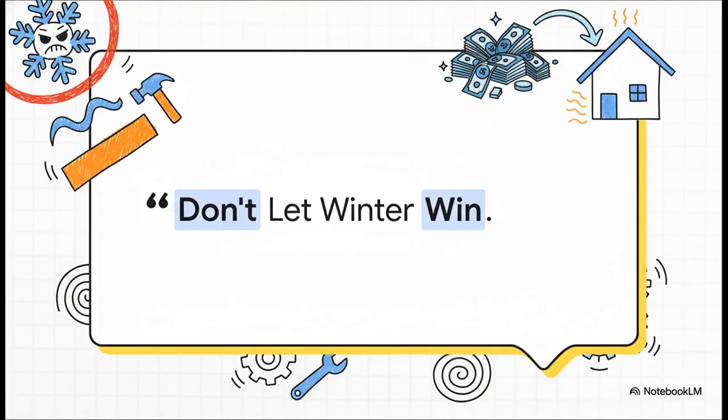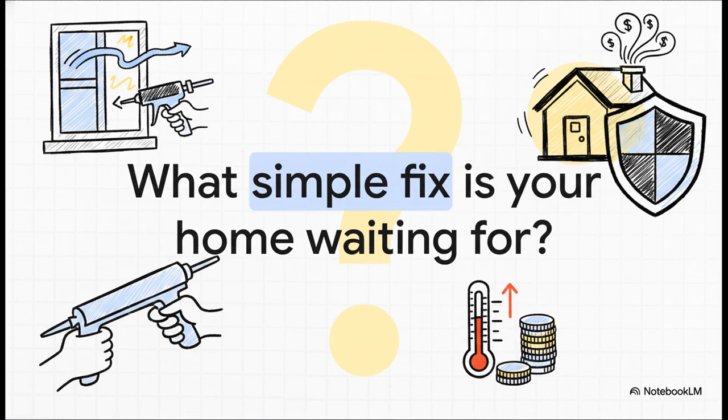So, as we wrap this up, let's just hang on to this one key idea. It's a simple little mantra for this time of year, but it's powerful. You really do have the power to fight back against the cold and those crazy high bills. So, I'll leave you with this question. After everything we've talked about, what simple 5-minute fix is your home just waiting for you to find? Go find it. I promise you'll be warmer and a little bit richer for it.